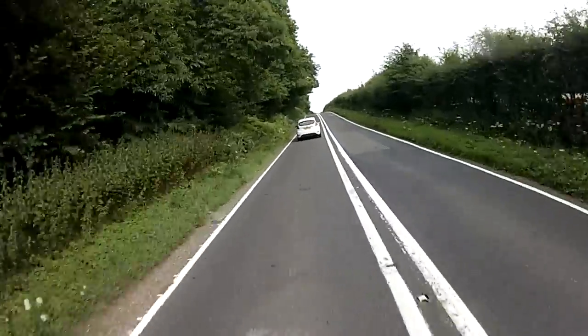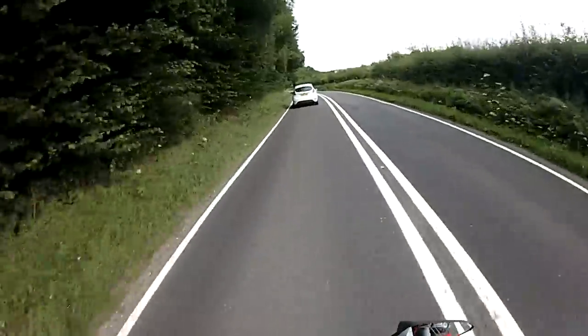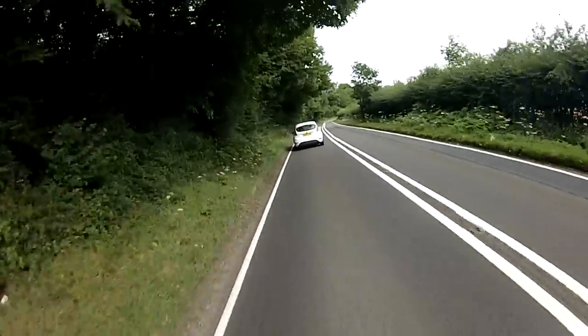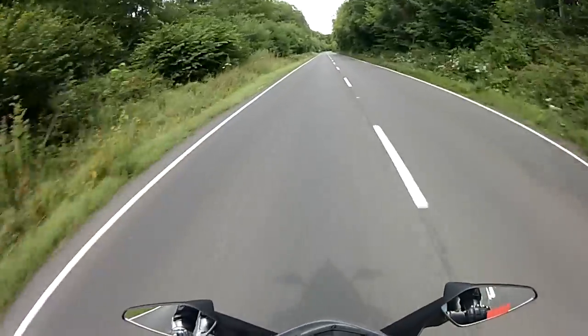The handling does feel so good. This bike is just so chuck-aboutable. It's just amazing. You can just do so much stuff on it on the little twisty roads. It's so much fun, and I really wish this car wasn't in front of me right now. Let's try and get around it.